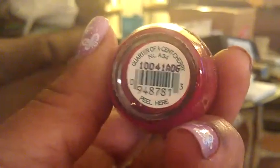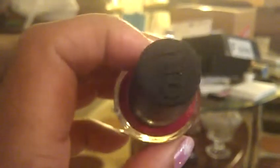This one is Quarter of a Century, and I really like this. And I think if I haven't marked this, I need to, because this one stains too. Very beautiful off red color.